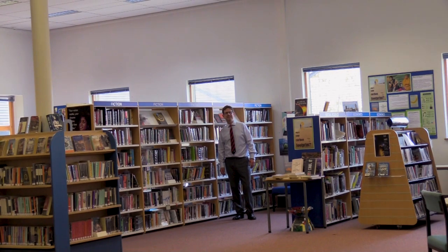Now I'm in the senior library, where the senior students come to read, research, and learn. And this is the junior library, one of my favorite rooms in the whole school. Playtime is spent outside whenever it's dry.